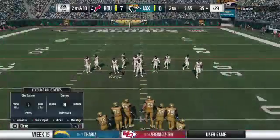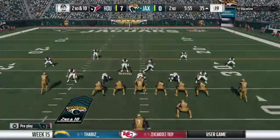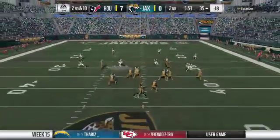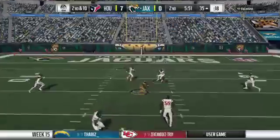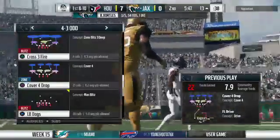Second down following the incompletion. Tight end to the right, boy. Tight end to the right. Move. Here we go. Now Bortles. Middle of the field, it's Robinson. A good pickup there, a 22.